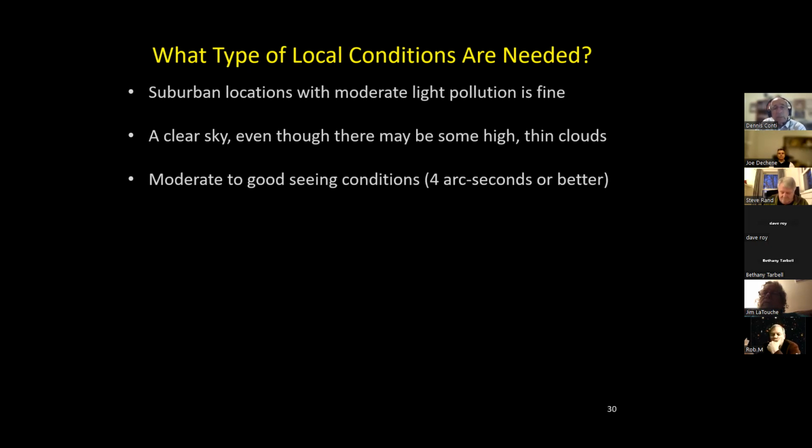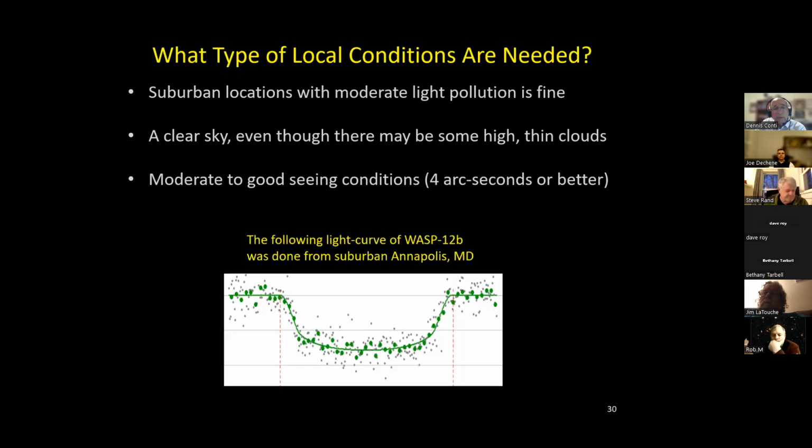And as an example, this light curve that I showed earlier was in fact done from my backyard telescope here in Annapolis. So just to summarize in terms of equipment that are needed and in terms of local conditions, pretty close to probably what you might be doing with your deep sky imaging right now.